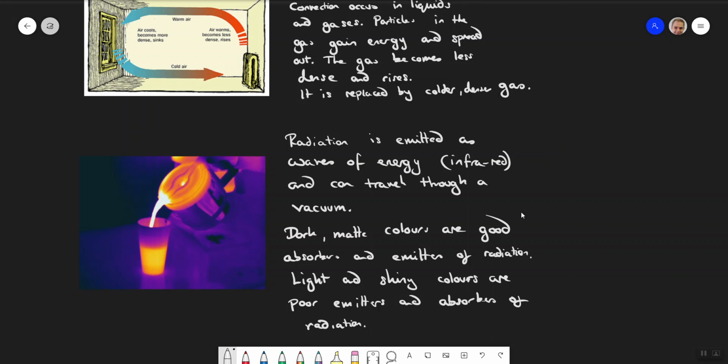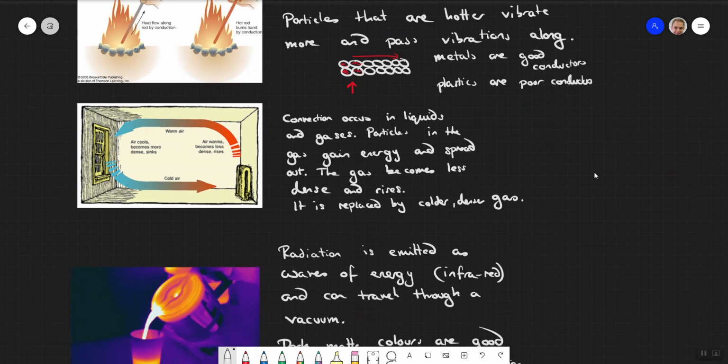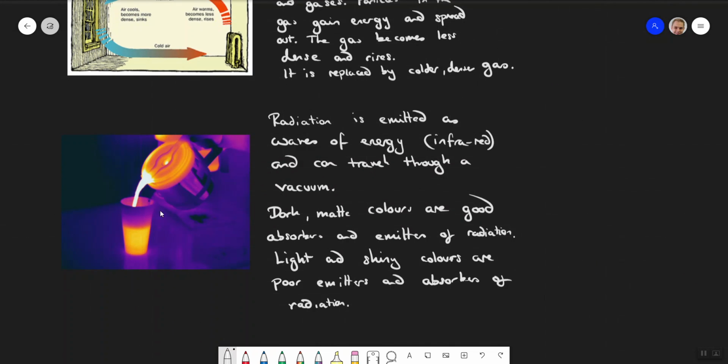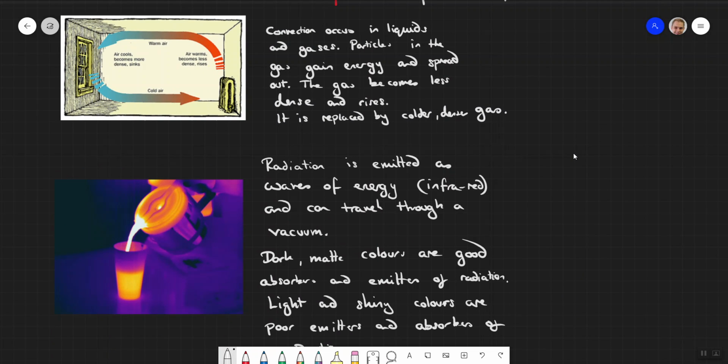So just to summarize: conduction, solids, vibrations of particles bouncing it along. Convection is about liquids and gases, where the particles are moving around because of changes in density. Radiation is just waves of energy that will come from anything that's hot, and we can try and control it by the color that we select. And these things are all going to come together when we try and think about how we insulate. But that is the underlying physics. It's time to now watch some demonstrations.